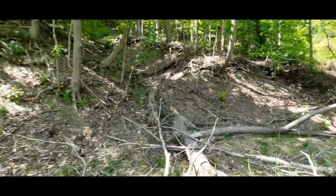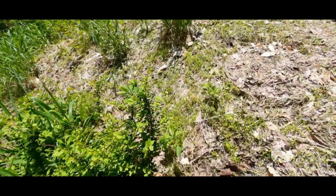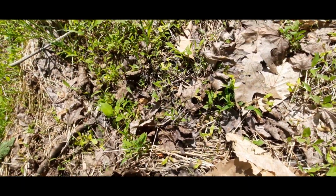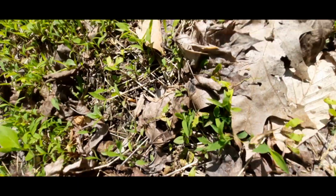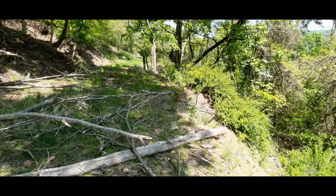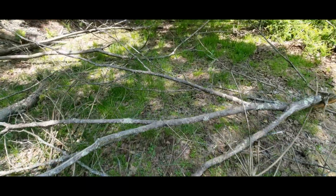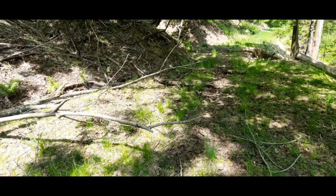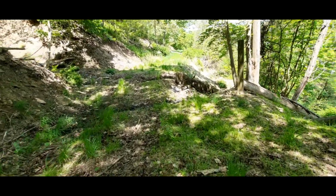All right, so I'm down off of that. I'm down here now. Listen. Listen to that underground there. Can you hear that? I hear a bunch of water flowing pretty hard underground there. Look at this. Wow, they don't maintain this trail at all either. They have trees all over the place. You can barely tell it's even a trail.